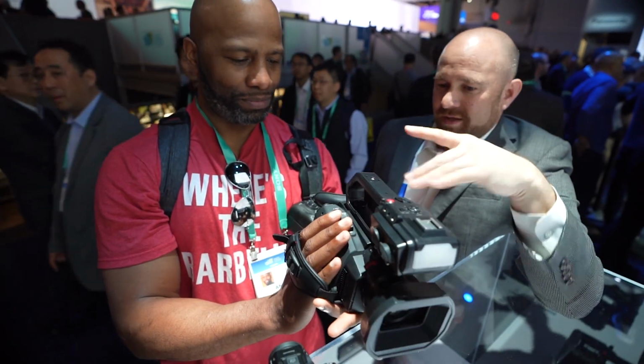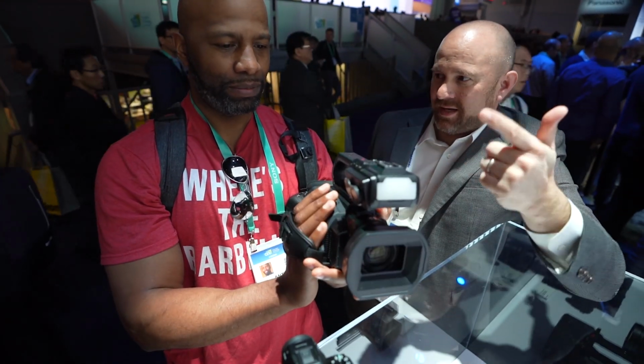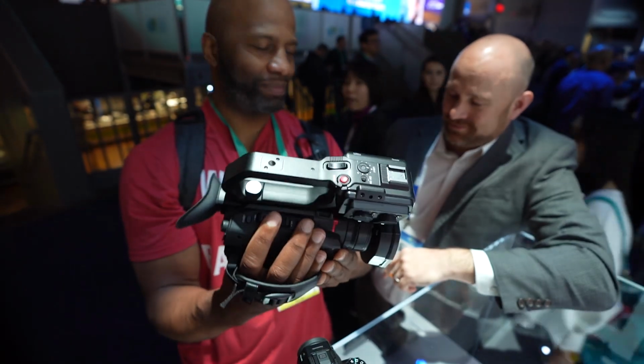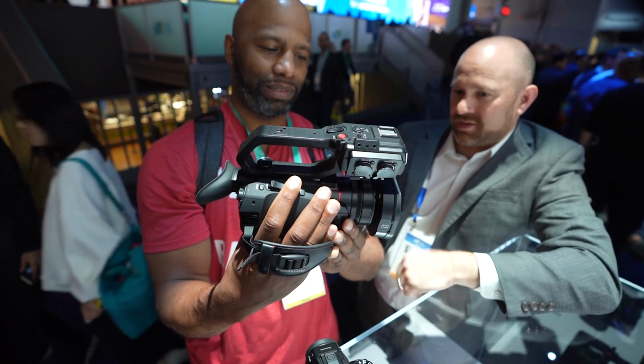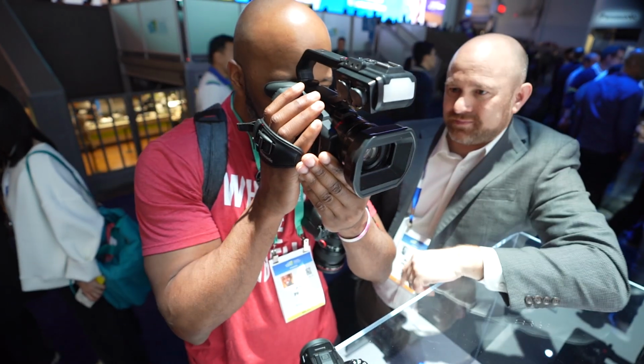Outstanding. Okay, and this camera will be about $2,500. About $2,500 for this one, to get live streaming, SDI, 4K, 60 frames, and quality glass on it, right? Yep. F1.8 at the wide angle, F4 at the telephoto, so it's a nice bright lens. Most of the cameras in this segment are maybe about F2.8.